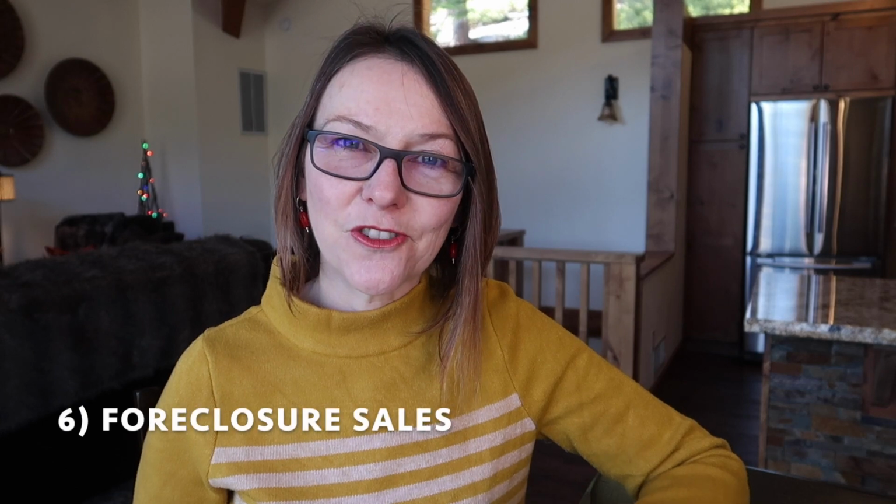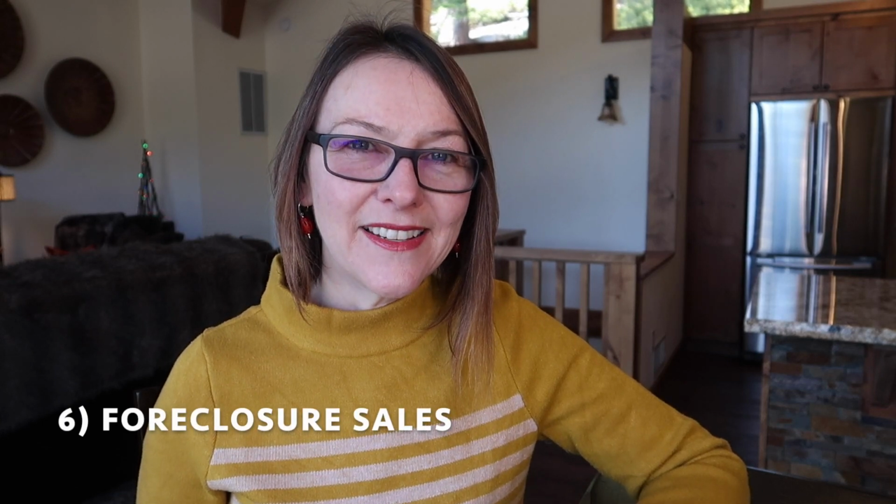Number 6, foreclosure sales. When foreclosures are rising, the demand for real estate is falling, and they tend to be a lagging indicator for market peaks. Pre-COVID, 1 in every 2,777 properties in the U.S. received a foreclosure filing in January 2020, according to Adam Data Solutions, and this number was trending down.